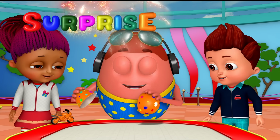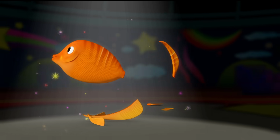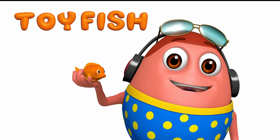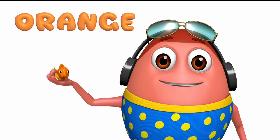Surprise! It's a toy fish. It's orange in color.